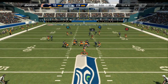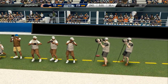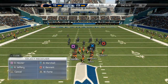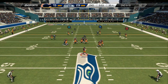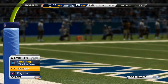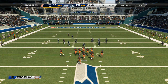Give me 15. Well, we did our thing. To Marshall. And it falls incomplete. Incomplete pass. Number 15, the intended receiver on the play. After the incomplete pass, it brings up second down. To Marshall. And it's incomplete. Well, the number 15 quarterback like to target trying to go deep down the field against this cover 2. That's not the spot you want to go. Underneath or right down the middle.